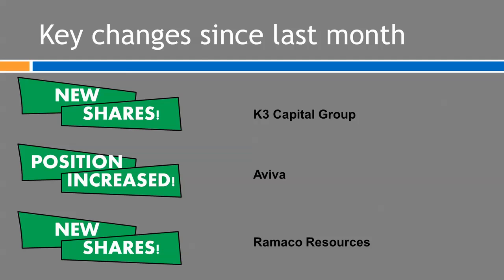And then finally, my new tactical play for this period is Ramaco Resources. There's quite a lot of upside potential in this one, but again, it does depend, and it's a bit of a punt on some of the election results in terms of who would get in and how friendly they would be to coal, for example. So let's see what happens with that one. I'm slightly down on it at the moment, so I just need to consider how I'm going to play that. So that is what's new in the portfolio.